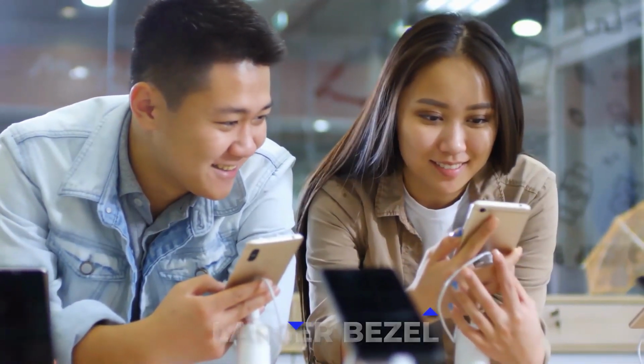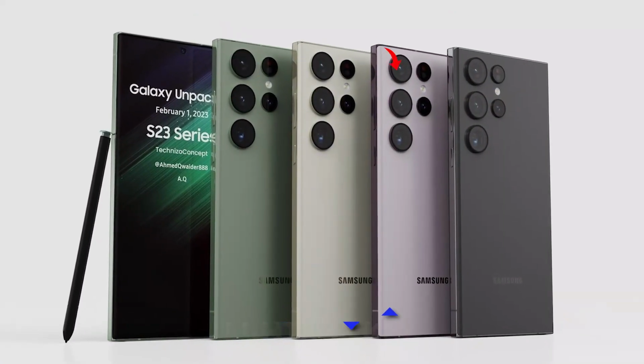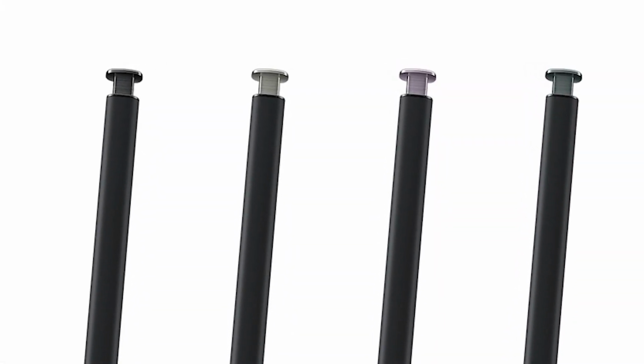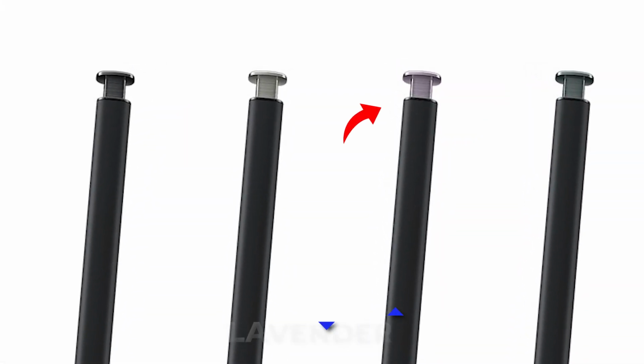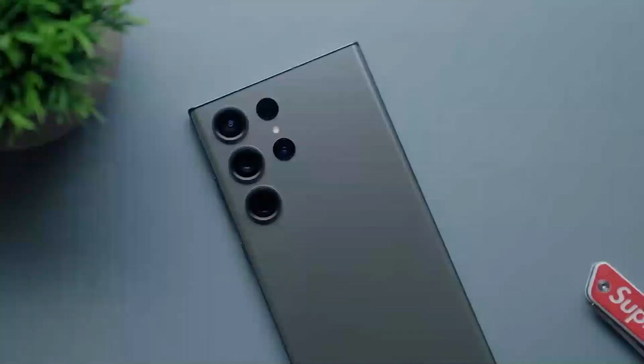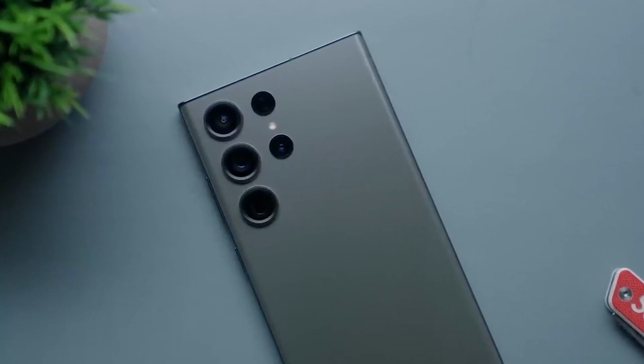Additionally, some rumors talk of a larger bezel and color options: beige, black, green, and light pink for the S23 Ultra, as well as the S Pen coming in the colors cream, green, lavender, and phantom black, but you should anticipate more color options. One of the most significant upgrades anticipated is an improvement to the primary camera. Want to find out more?